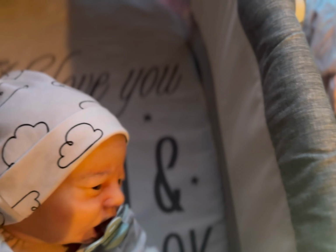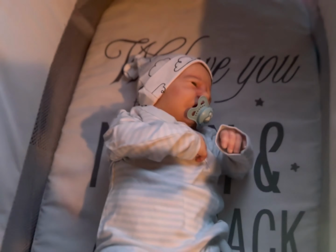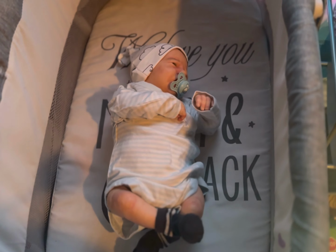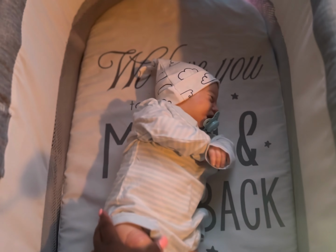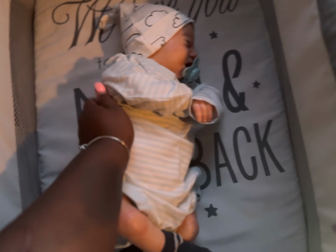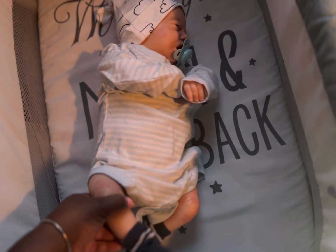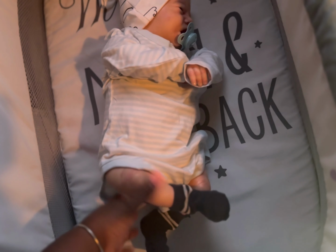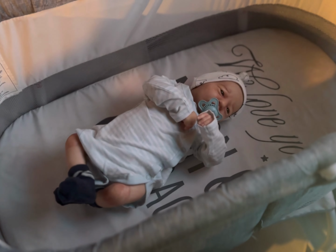Okay. So we're in my nursery. I want to see how he looks laying down and get a couple pictures while he's there. Oh my goodness, how sweet. So cute. Aww. So stinking adorable.